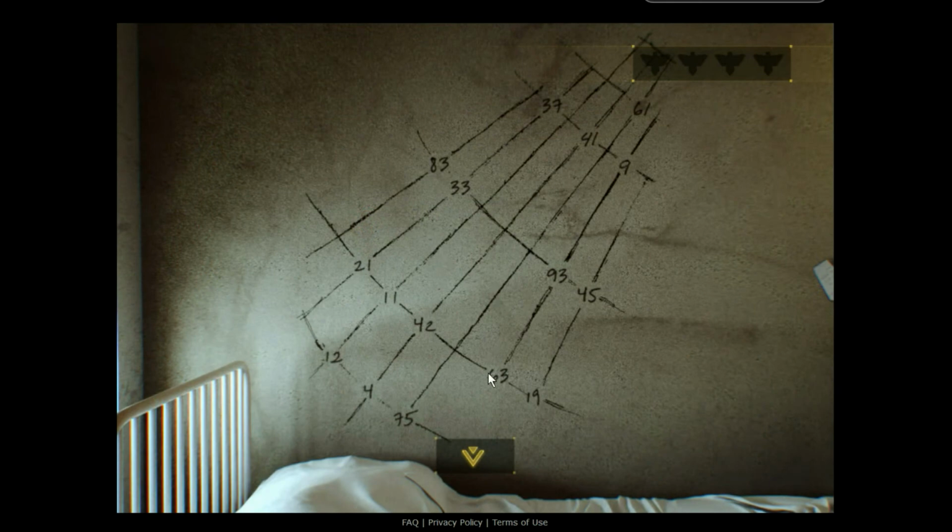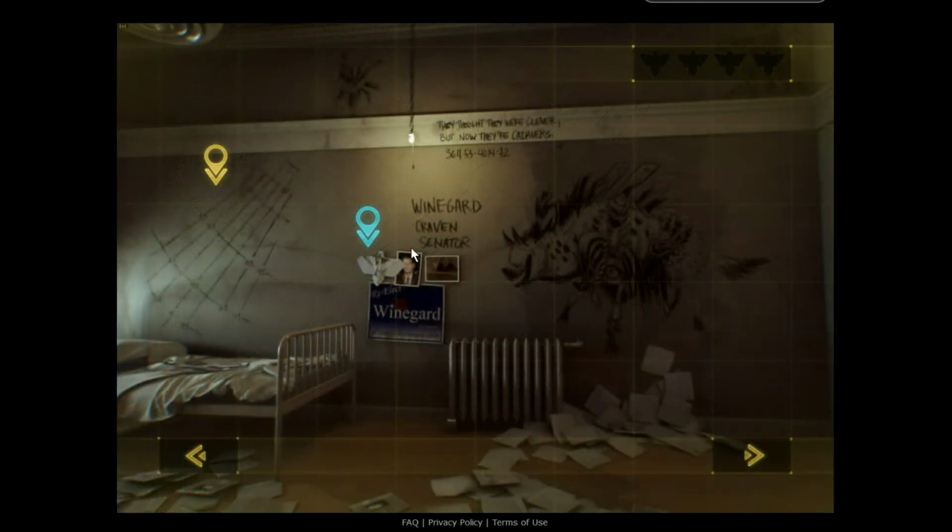So, two sets of spiderweb patterns for me to solve. And there's Weingard. They thought they were clever, but now they're cadavers. And a dupe file number, I think.